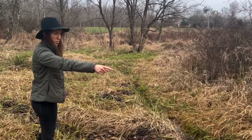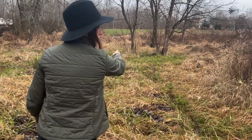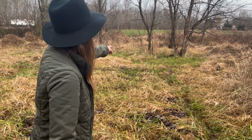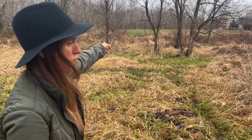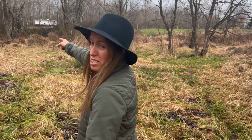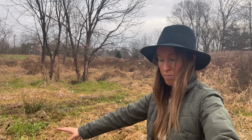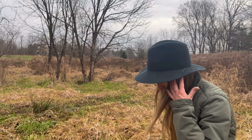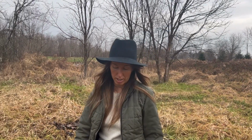The water continues to trickle down through here, this little path here. And on the other side of our property, there's a pond, which ultimately leads to a creek. But down here, this is so marshy. I'm not quite sure how much we can actually grow here.